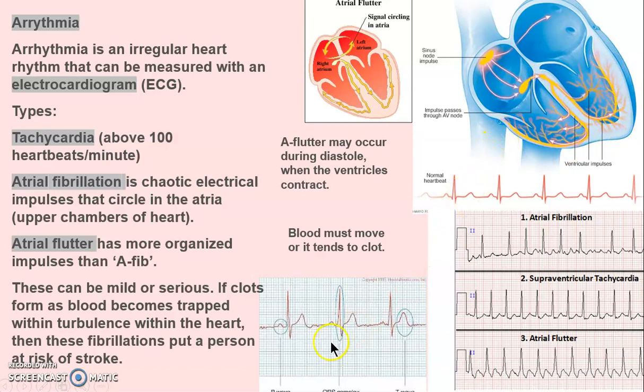And we do have a good example here of the P, QRS, and T wave of a healthy rhythm. Now, in the case of AFib, it's a chaotic kind of electrical impulse under the category of tachy. Tachy is 100 heartbeats or more, not induced by exercise. All right, so that means they're sitting there in a chair and they're above 100.